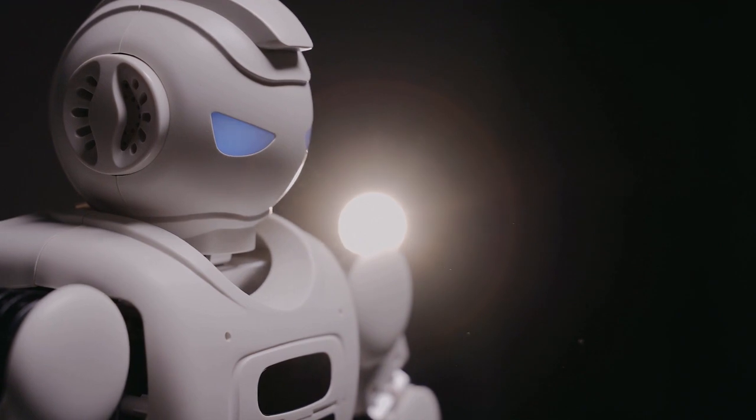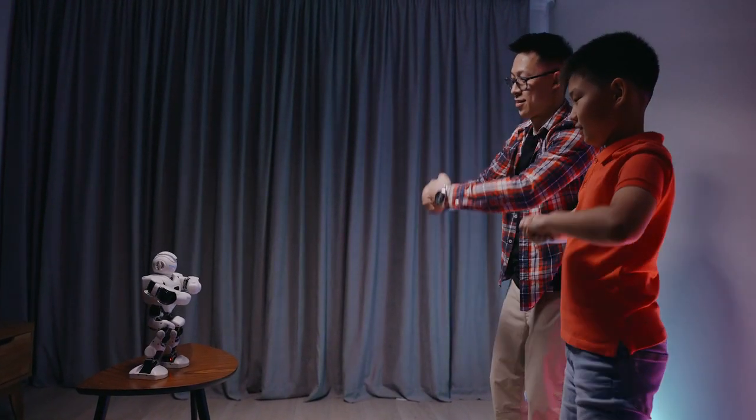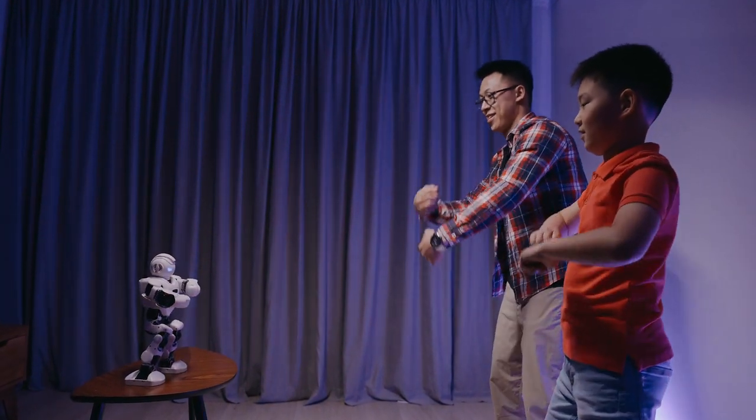By avoiding these common mistakes, you can ensure that your robot is a valuable tool that helps you achieve your goals safely and efficiently.